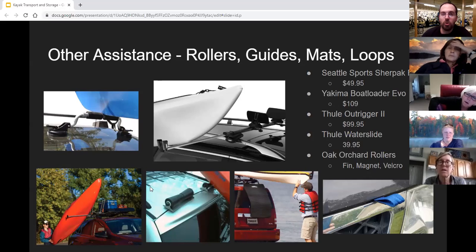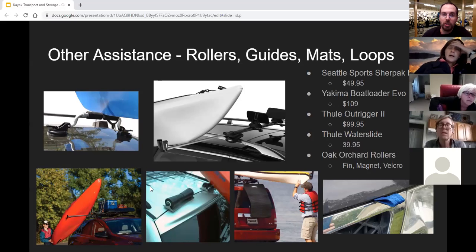If you open the front door, you can lift the front of the boat up and drop it between the door and the car. Oh. So on top of the hinge. I found it easier to open the back door. I've never tried it.